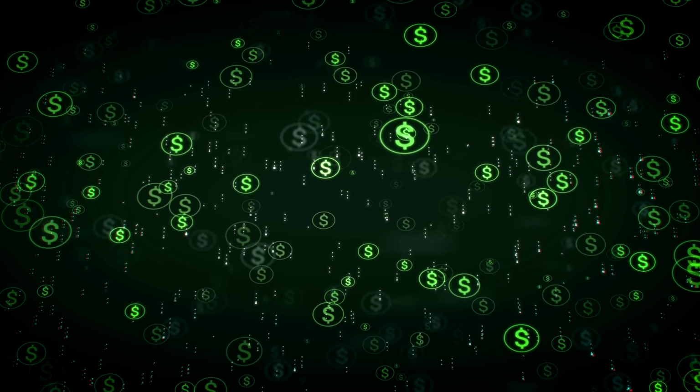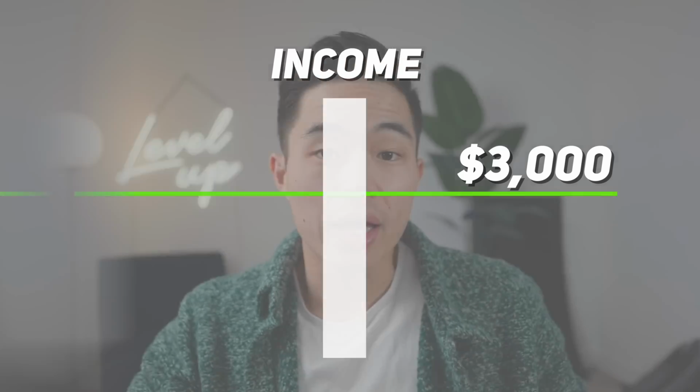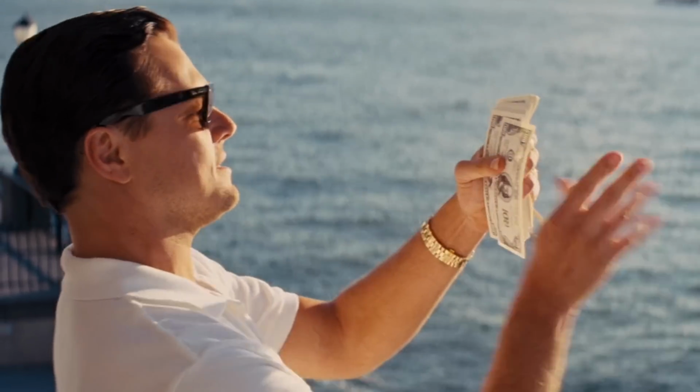So let's explore. Now, a big factor to getting really rich is increasing your cash flow, AKA how much money is coming in relative to how much you're spending. So if you have, let's say, $3,000 a month in typical expenses, our goal is to get our income well above 3K. It's obvious, but as you make more and more above how much you spend, you'll be able to save that money and use it to actually grow your net worth.